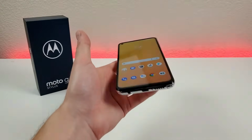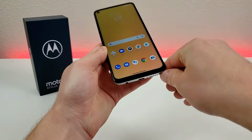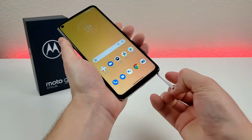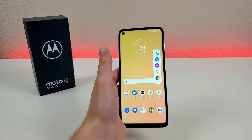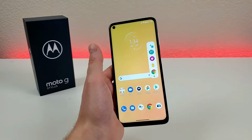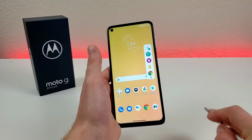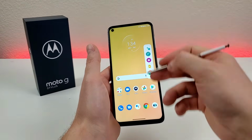Now, as far as the stylus goes, the stylus features a punch-out, punch-in design here, so I definitely like that. Pretty similar to the Galaxy Note line of phones. Now, as soon as you remove the stylus, you do get this pop-up on the right side here, giving you some quick action toggles. You can also customize these if you want, and if you want to download some third-party stylus-friendly apps from the Play Store, you can add them here as well.